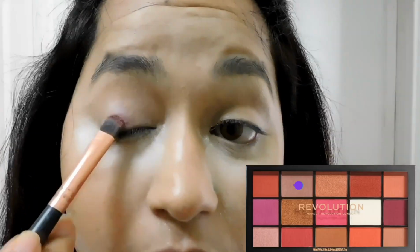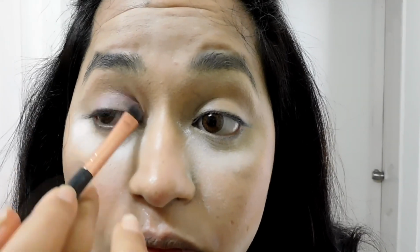Here I use my contour of Lotus, and this is a beautiful shade for me, and I have just been using it. It's beautiful. Now I'm using my Makeup Revolution eyeshadow palette. These palettes are so beautiful. This is a shade which I showed you in the picture, and I just dust out after applying on my lid. I just dust out all the powder, because I don't want that powdery effect, so I just dust out.